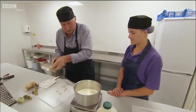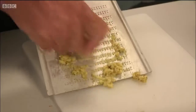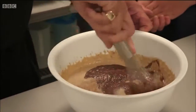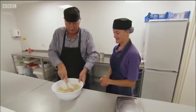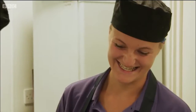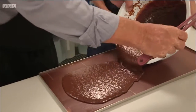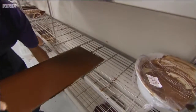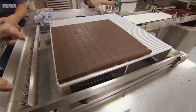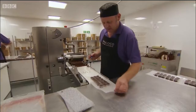Our wasabi cream filling, or ganache, contains milk chocolate and spicy extras, grated ginger and soy sauce. Just look at that. Go gently, otherwise you end up decorating the room. I think I just got told off. It's poured over a layer of chocolate and sets over a couple of days. The chocolate slab is cut and the squares topped with dark chocolate and sesame seeds.